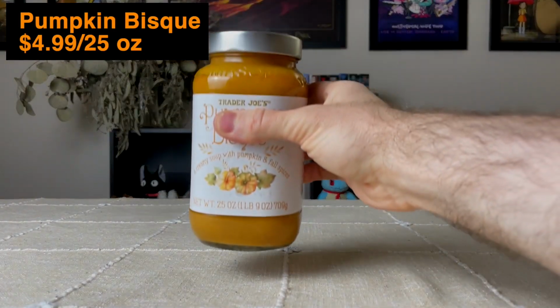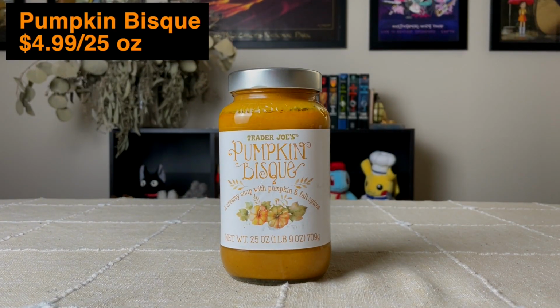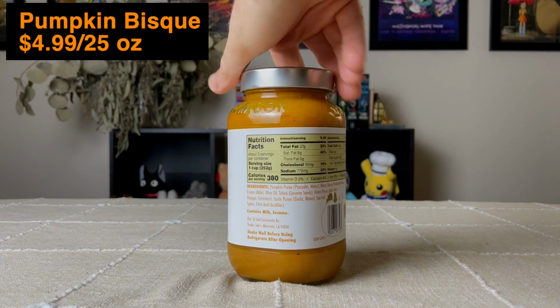The next item we're trying is Trader Joe's Pumpkin Bisque. It's a creamy soup with pumpkin and fall spices. So yeah, you can definitely smell the spices from this soup. It has like a nice color to it, so I'm excited to try.